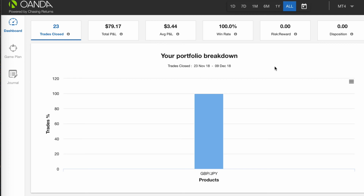I guarantee no other trader will be able to show you these types of gains with this type of consistency, especially using such a small amount of leverage, guys. But I wanted to show you what's possible. This is possible for you. It's possible for anybody that uses a system that actually works.